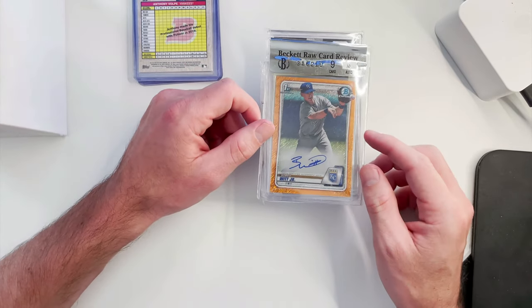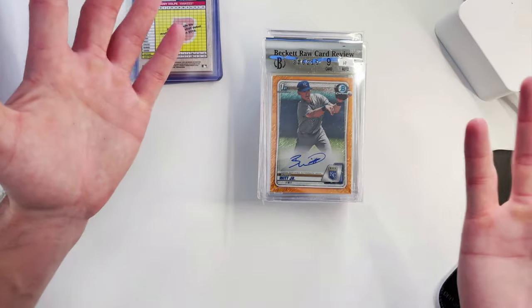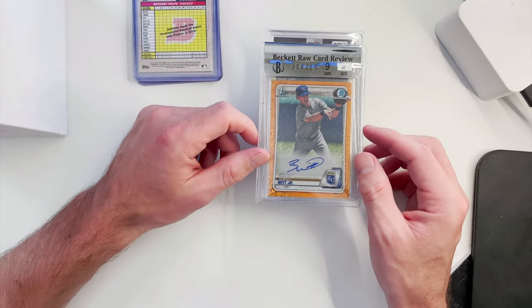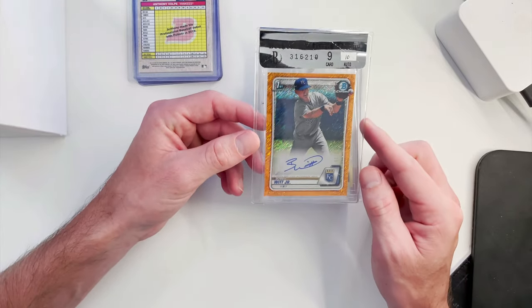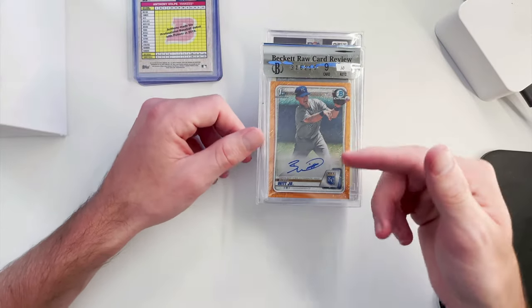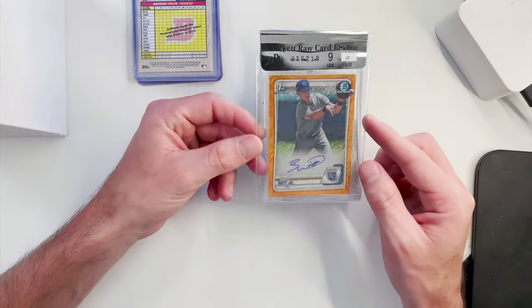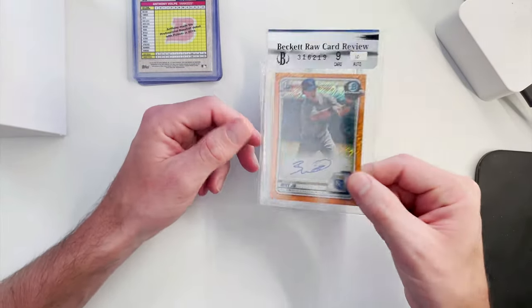I later took this to BGS, and I just wanted to get a quick opinion. It's $50. I mean, I paid $5,000 for the card. I can spend $50 to get it put in a 9 holder. To me, it's well worth it. Any card that's over $5,000, you need to have some opinion on it, whether it be slabbed or not slabbed. I would do this with any high-end card.